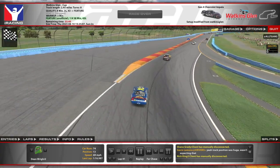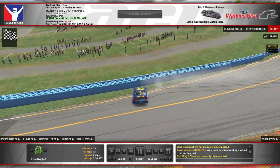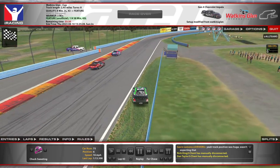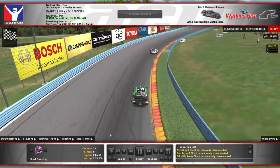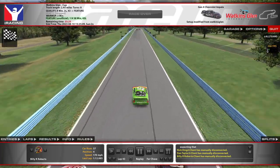Going through the carousel there. 74. Turn one's gonna bite him. Chuck gets over the rumble strips. Oh no. He would have been a guy that passed us if he hadn't done that, because he was in front of Layton. So that would have been another spot we lost after the thing that happens right here.